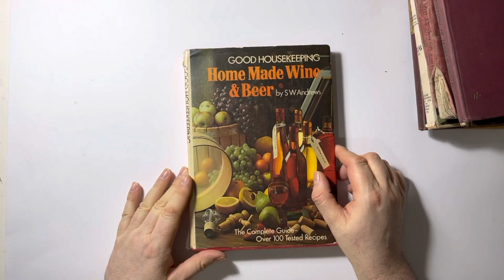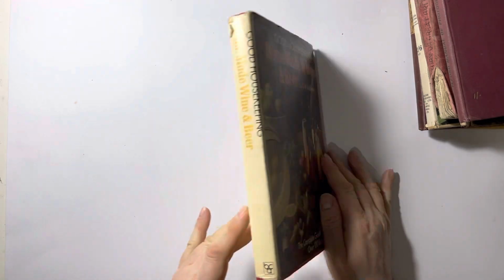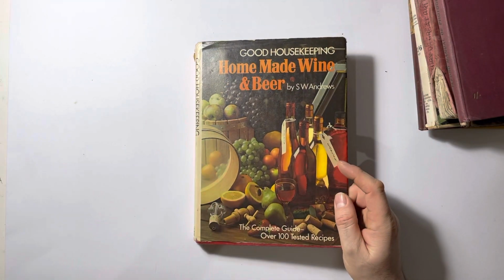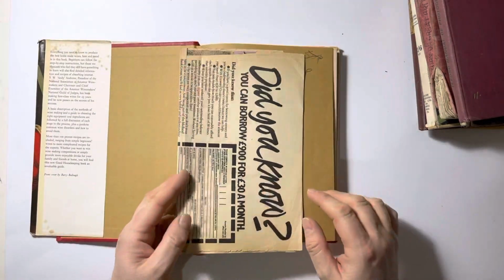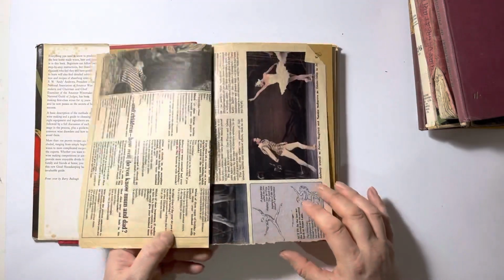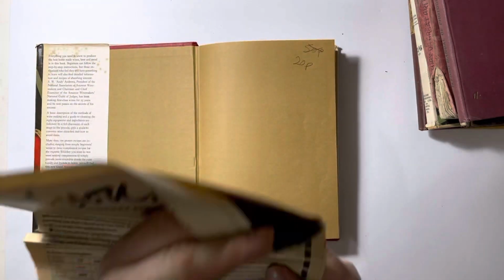Then we've got the Good Housekeeping homemade wine and beer. I'm terrible at reading at the moment, so I'm terrible at reading at the best of times anyway. This I got because I liked this. I found this inside, and I was like, I've got to buy this. I don't care what it is. I've got to buy it, just because it had a paper cutting in it, so I get very excited about a paper cutting. But it feels genuinely old.